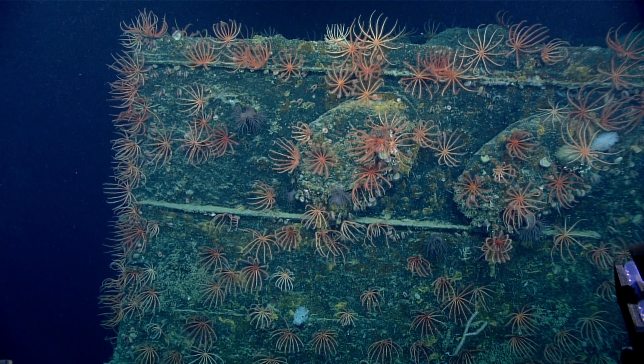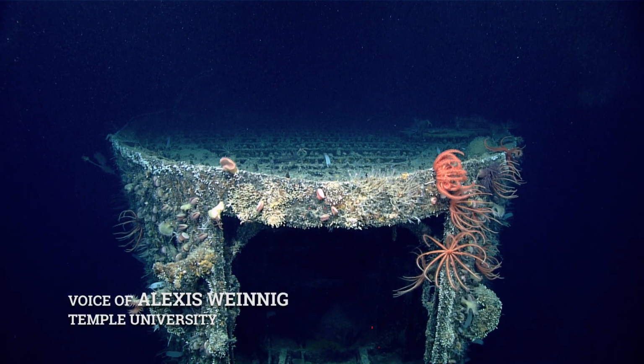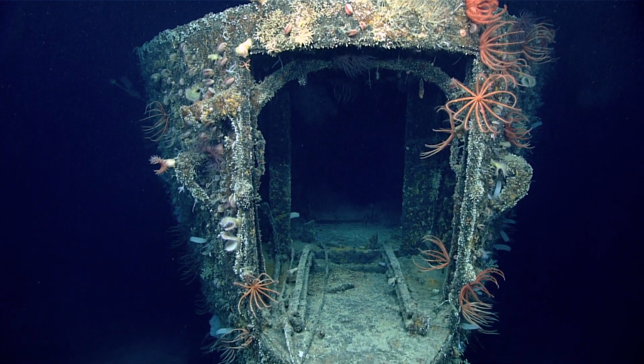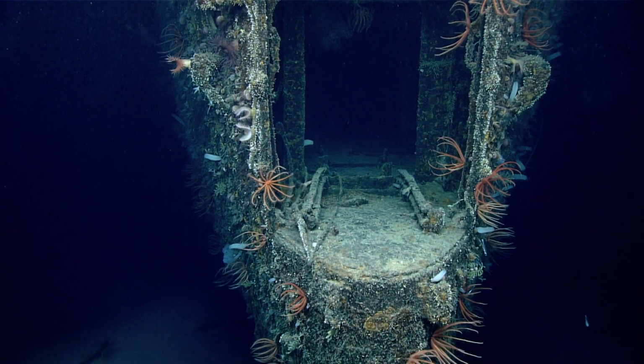Shipwrecks often act as artificial reefs as well, so when we do locate a shipwreck, we are interested in what is the biological community that has inhabited that wreck since it reached the seafloor. And that can be informative as far as connectivity or population studies for these organisms as well.